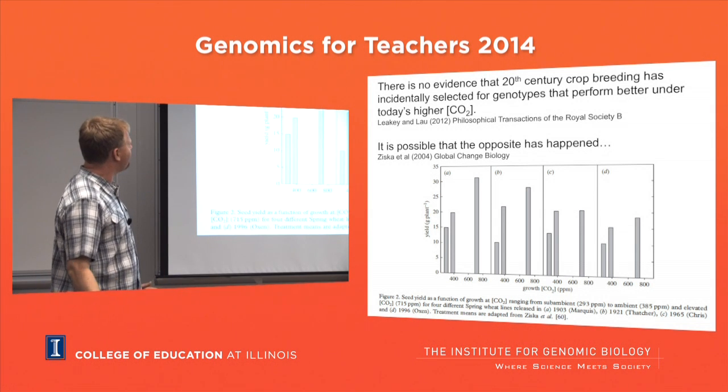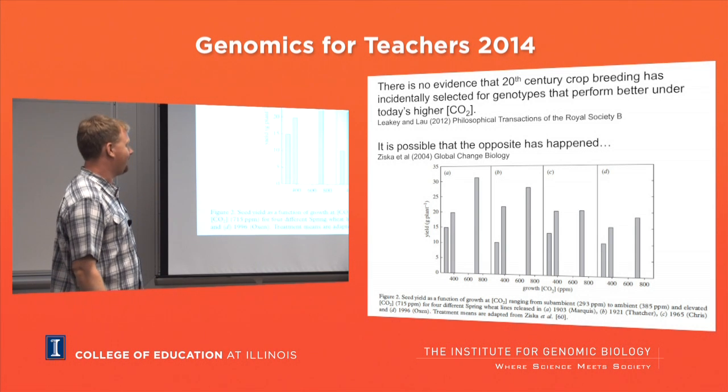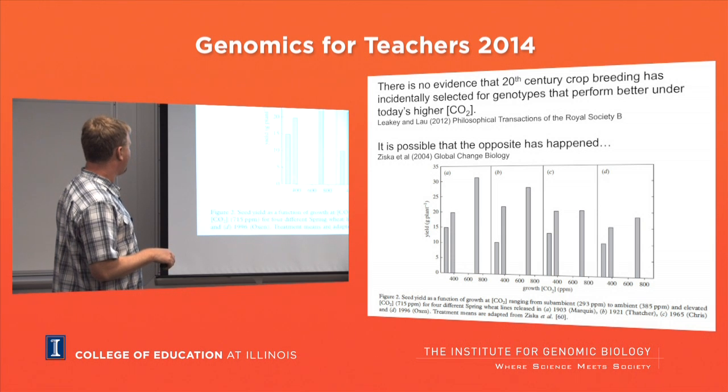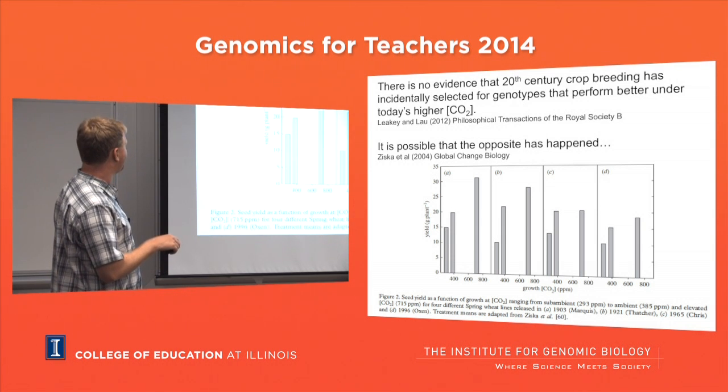We haven't got a huge amount of data on that, but it seems like that's not the case, and some of the data sets that have been collected suggest that maybe it's even going in the opposite direction, which would be really bad. One of those data sets is from a group in Maryland, and what they did was grow some wheat at a bunch of different CO2 concentrations. Down here at the bottom, we've got 4 varieties of wheat, A, B, C, and D.